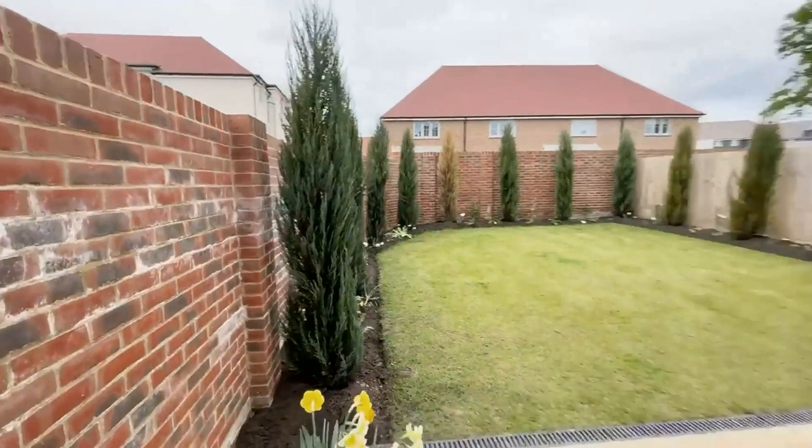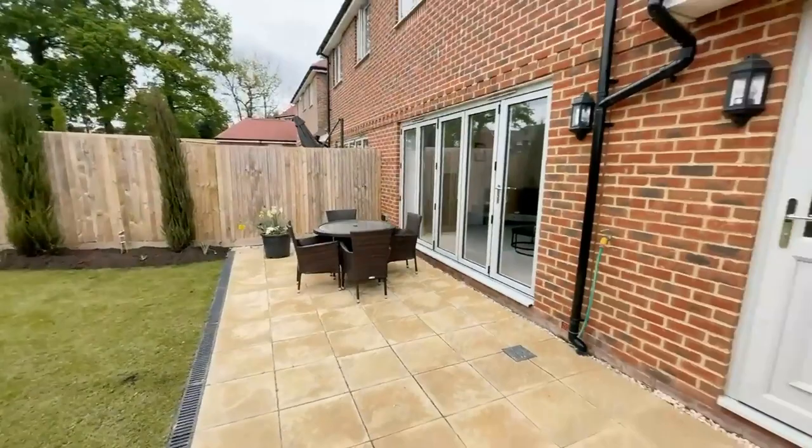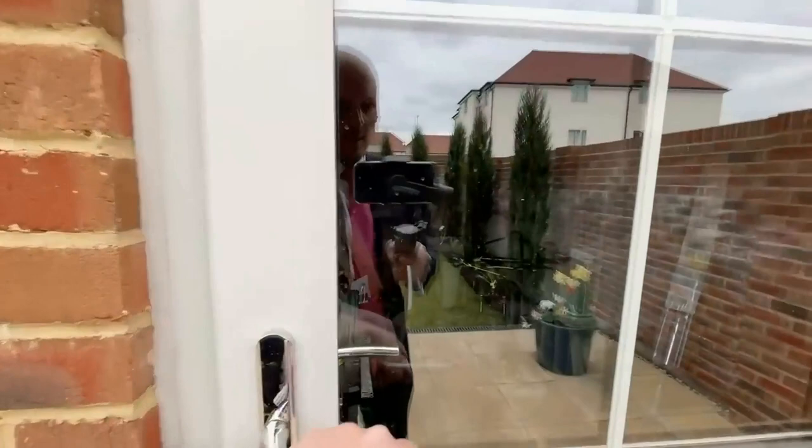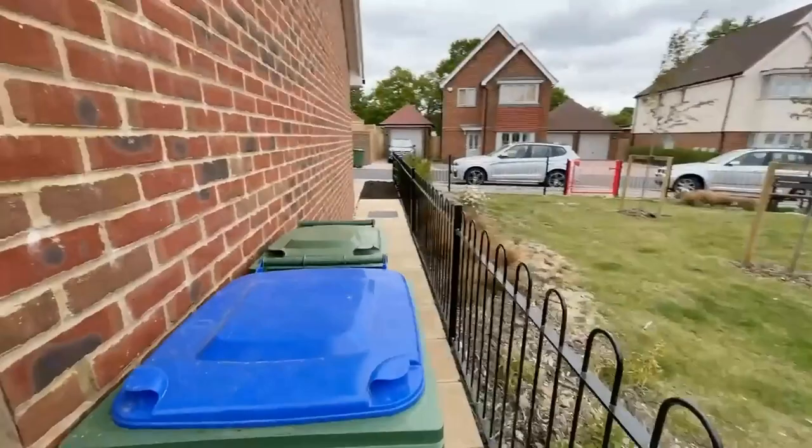We've also got this very large extended patio across the entire width of the house. We've got pedestrian access into the rear of the garage, and we've also got a pedestrian side access, which is very useful as well. So that just leads out to the side pathway.